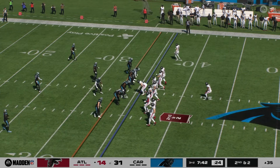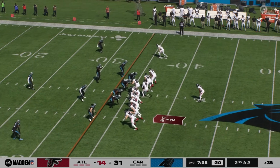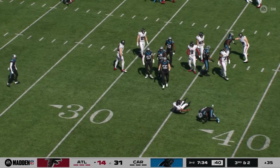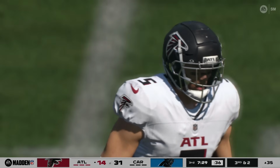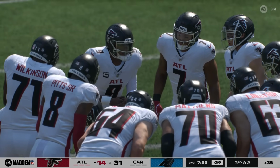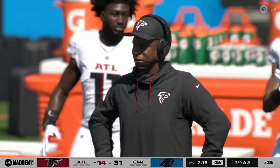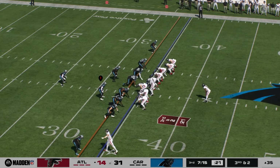From the 35, here's second down and 2. Handoff now to Robinson. And there just continues to be nowhere to run. He's bottled up again at the line of scrimmage. He got maybe a half yard at most, but officially they'll be left with a 3rd and 2. This offense in desperate need of a conversion as they come up on 3rd down.